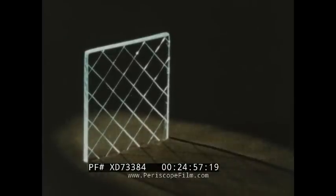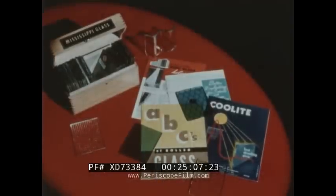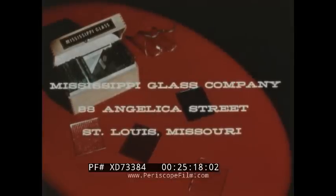Wired glass can be used for decoration as well as for utility, and it is being used more and more in the modern homes and buildings of today. If you would like to have more detailed technical information on the use of glass in homes, schools, or factories, contact the Mississippi Glass Company or your local supplier.